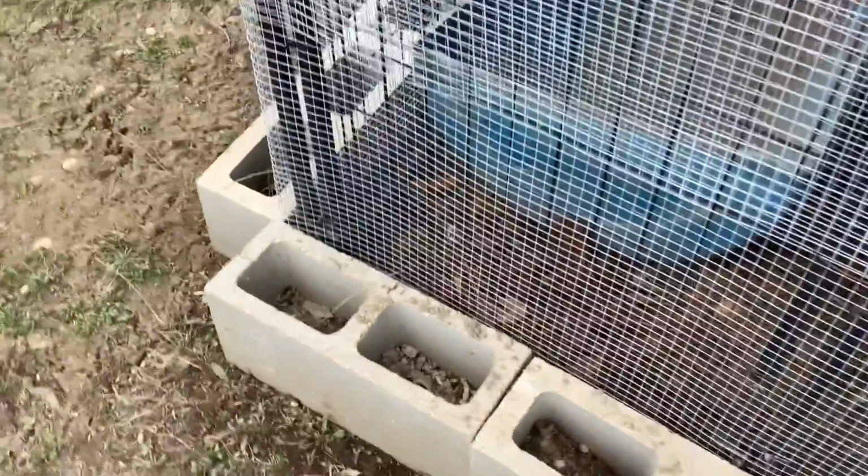I don't see any wires starting to rust. Some of my tie-down wires are getting a little rusty. I might replace those this summer. We'll have to see how they last. But I've got the cinder blocks here on the bottom. I don't have any holes being dug or any loose spots. So I think my coop and run are still pretty secure. The top wires are on. Excuse me. So we're looking pretty good.